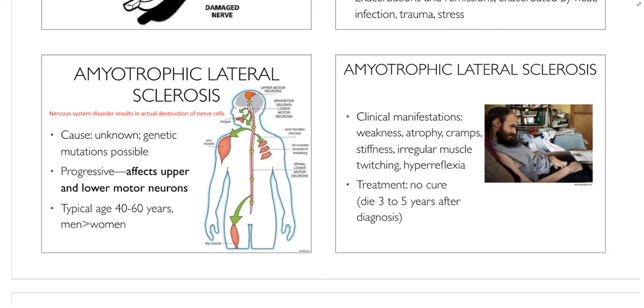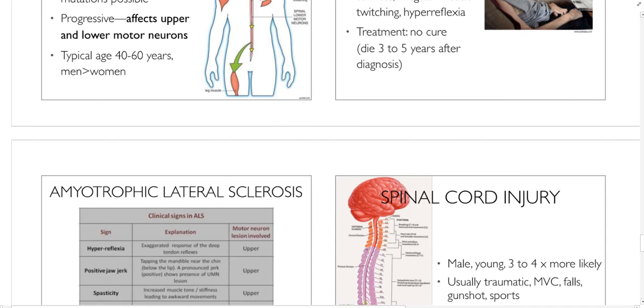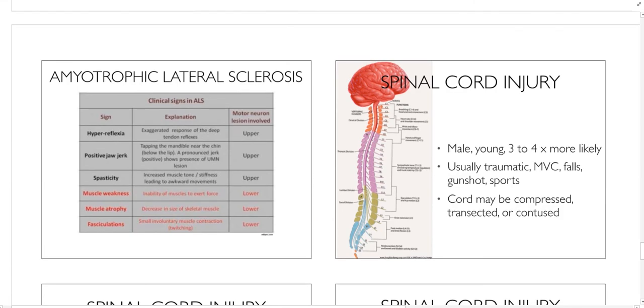People with ALS have a much higher mortality rate than those with MS. With ALS, the average lifespan after diagnosis is about 5 years, even as low as 3 to 5 years. It has a later age of onset and affects men more often than women. So people with ALS are going to have weakness, atrophy, cramps, stiffness, irregular muscle twitching, hyperreflexia, and to break it down a little more specifically, in the upper motor neurons, because the motor neurons are what are mostly affected here.